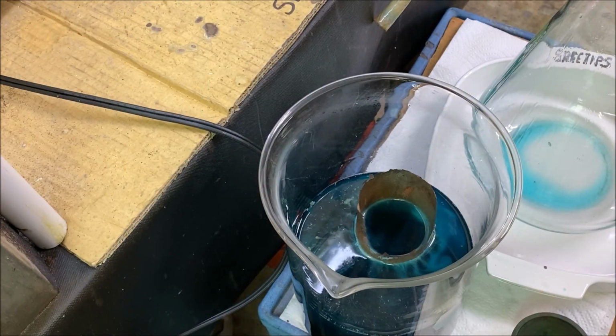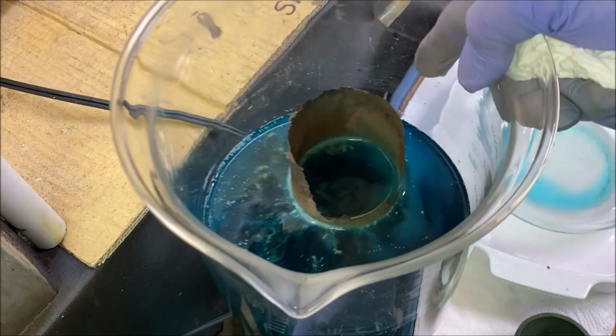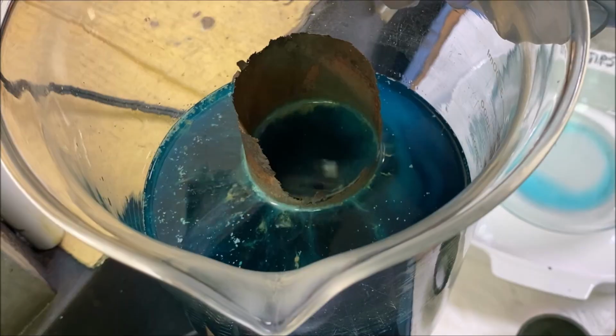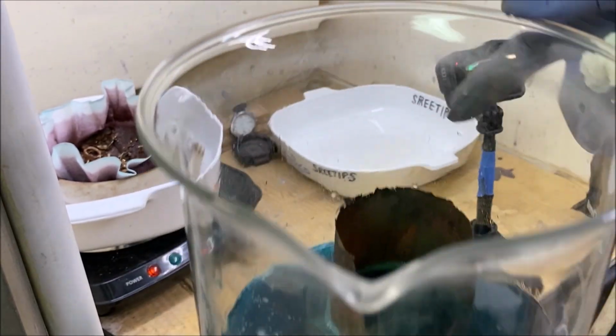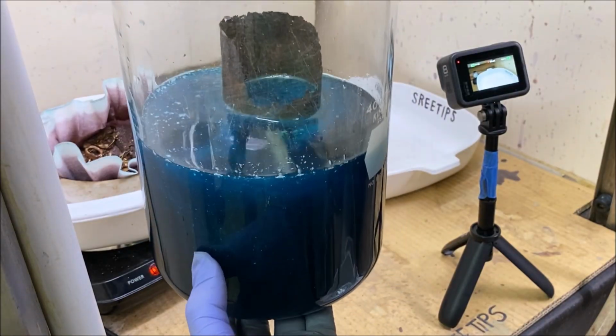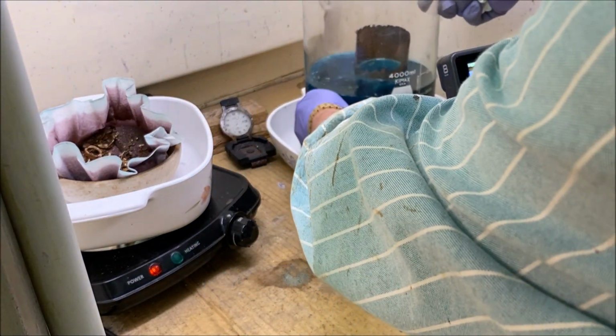Here you can see the silver is already starting to come out of solution. There's lots of excess nitrogen in there, so it's going to eat that copper up fairly quickly. But you can see the little bit of silver that's cementing out onto that copper. What we'll do now is just move it up here into the fume hood, because there's going to be some fumes given off from this. We'll just set this up here and let this cement out on that piece of copper.